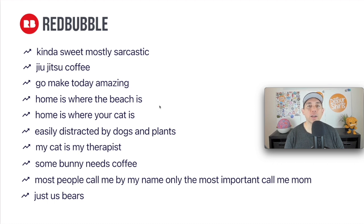So I was really trying to think of ways that you can reuse some graphics that you're doing. Look for those, as well as looking for really big niches that you can mash together, right? Cat is a huge one. Dogs is a huge one. Coffee, another big one. Mom, Mother's Day. So think of those when you're looking for your own trends, and look for sayings that people may want to put on their water bottle or laptop, right? Kind of sweet, mostly sarcastic. That would be a cool sticker that those kinds of people would want to put on there. Go make today amazing. Motivational, inspirational saying that people would want to see on their water bottle, right? So look for those too when you're looking up trends.